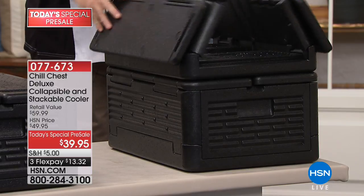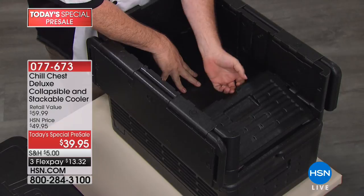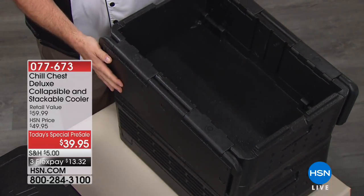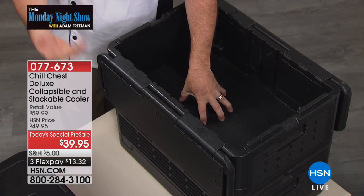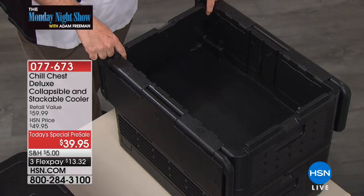Watch this, you guys. Completely portable, completely collapsible Chill Chest for the summertime. Now, this is made out of high-impact polypropylene. It's less than 2 pounds, you guys. This is the same stuff they use to make crash helmets with. And it has an 8-point thermal temperature lock technology.